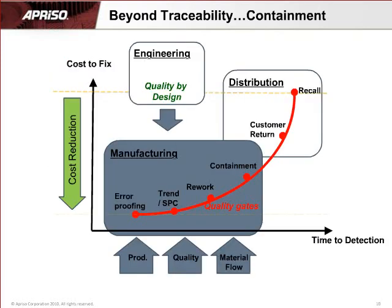As I referenced earlier in this presentation, defect containment, sometimes called spills, is the ability to use both genealogy and traceability information to identify and isolate suspected non-conforming products. It's appropriate to view a strong systematized containment capability as really part of your comprehensive quality management strategy. As illustrated in this chart, the further a product travels through the manufacturing process, both time to detect and, more importantly, cost to fix go up. Once products reach the distribution chain, the cost curve will go up exponentially.